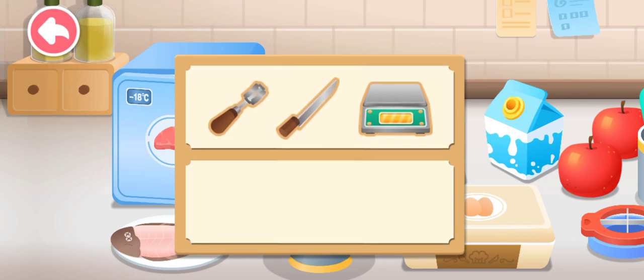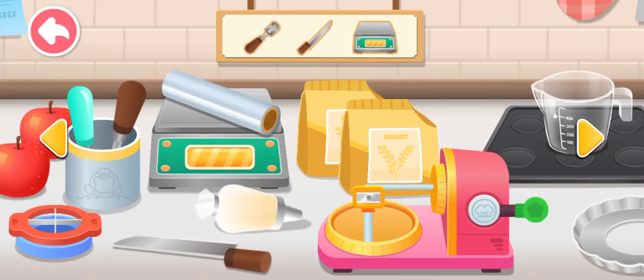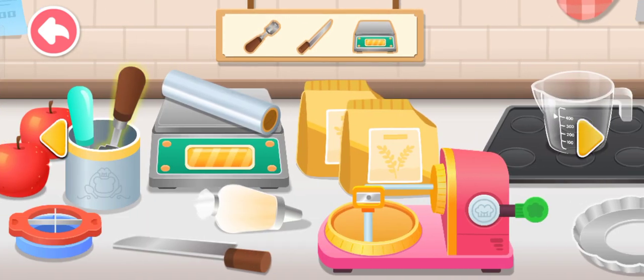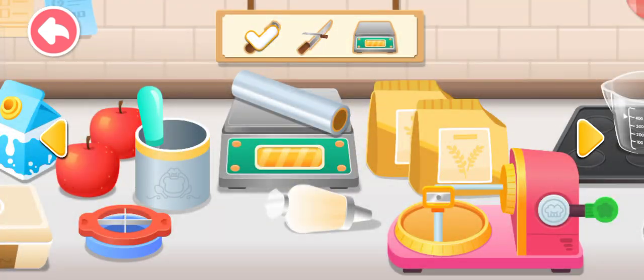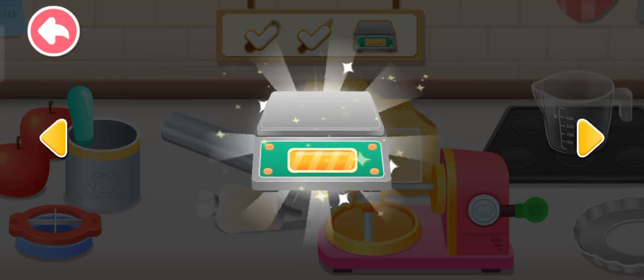Choose the things you need. Utility knife. Vegetable knife. Food scale.